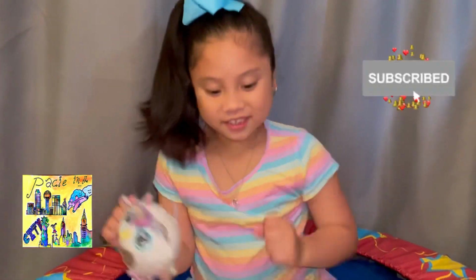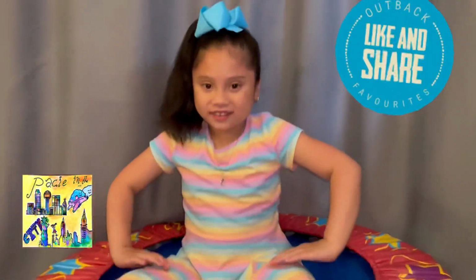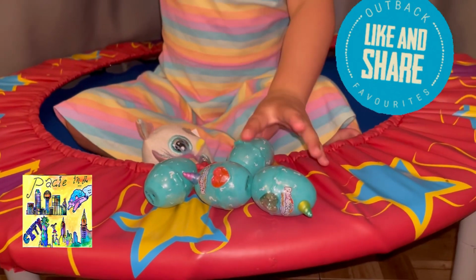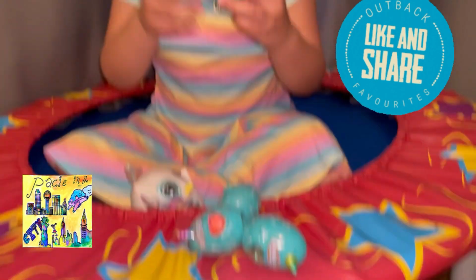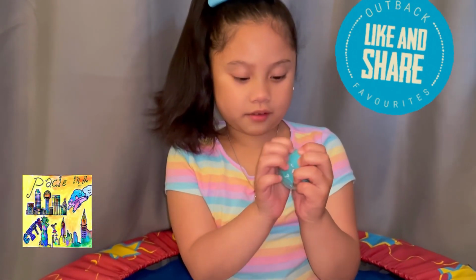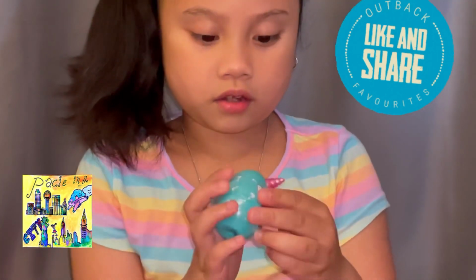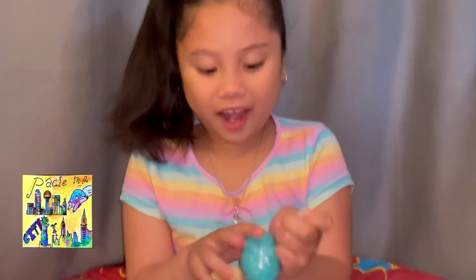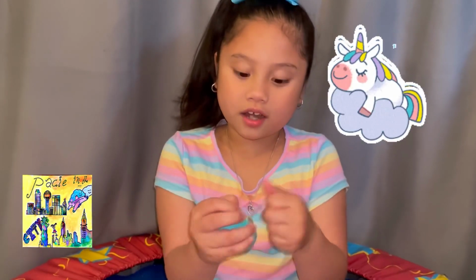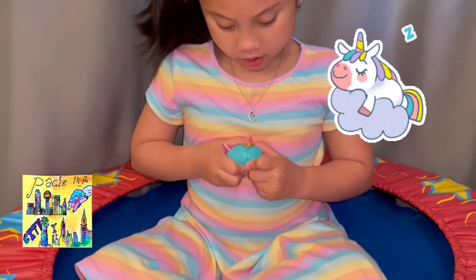Okay. Alrighty, Pacers. We got the four new little mini RainBoCorns unboxed. Are you ready to open? Which one are you going to open first? I'm going to close my eyes and pick this one. All right, let's go. I can't believe I have another RainBoCorn. It doesn't have a baby sister though. Uh-huh. But oh, let me see.